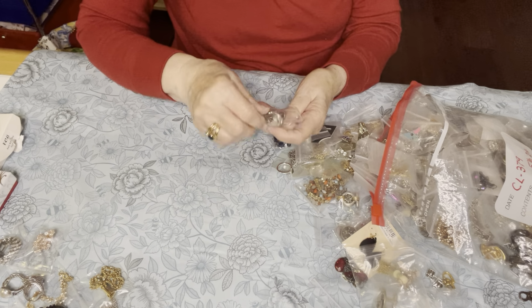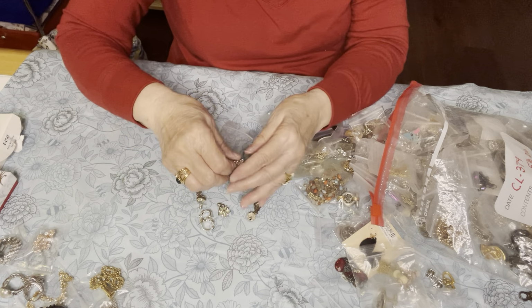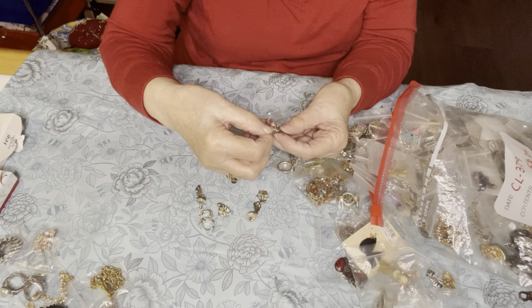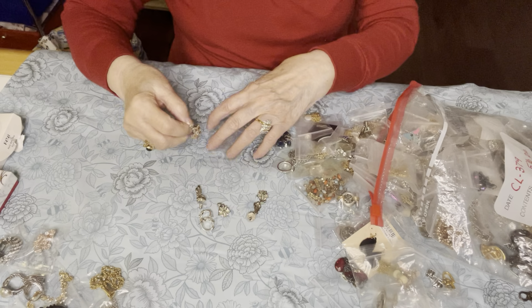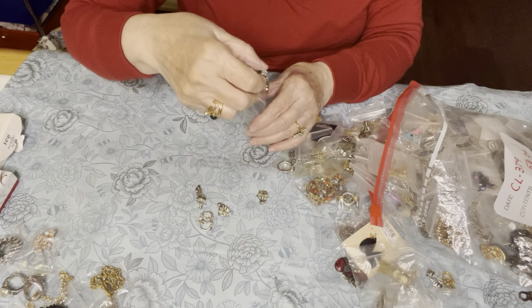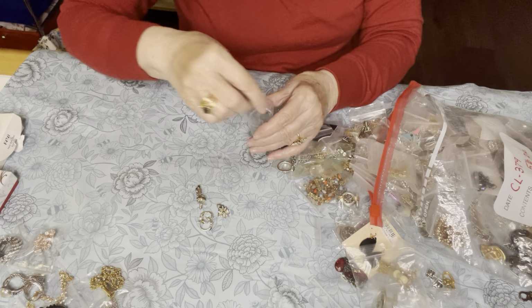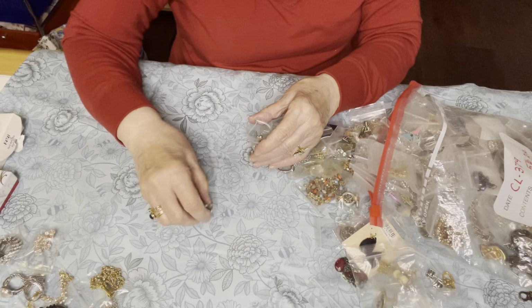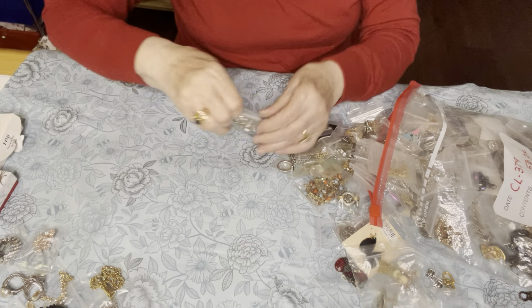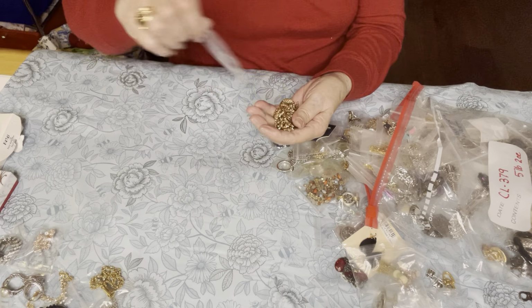I think some earrings maybe? Yeah. Like I say, you don't see many earrings in her lots. Oh, this is a pendant. That's nice. I like that. And then some earrings. More earrings. These are some little hoops. I love hoops. Those are nice. Love hoops. Especially when I'm in a hurry. They're easy to put on.